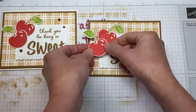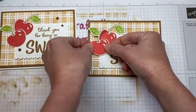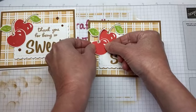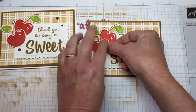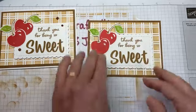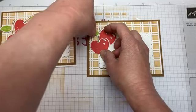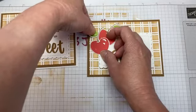And I'll just put this little mini dimensional on there first this time. And let's arrange that. So it'll be a little different arrangement than the last one, but that's okay. Every card is unique, so you can make it as different as you want. So I'm just going to move that over a little bit past the edge.